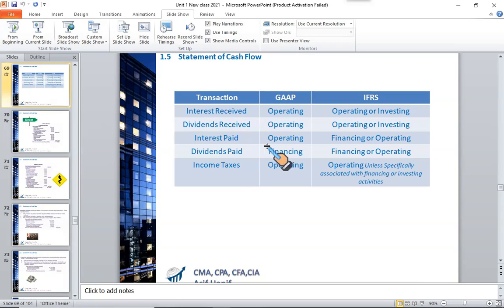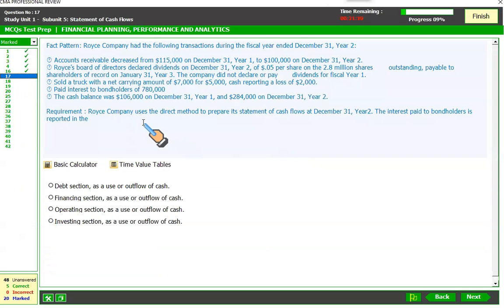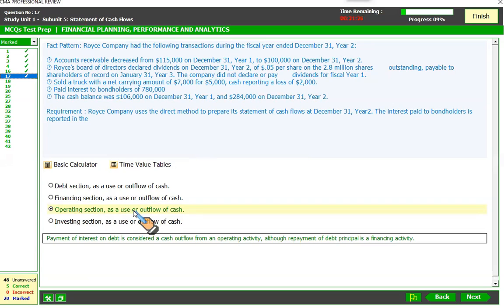Dividend received is operating, but dividend paid is financing. So this fine point needs to be remembered. Interest payment is a part of the operating section, and this is the only option, as a use or outflow of cash. So we didn't need to read the whole question. Just this last statement was enough for us to get the answer.